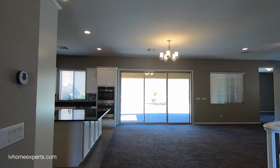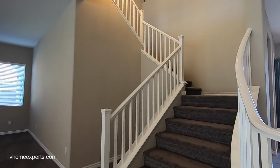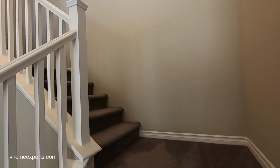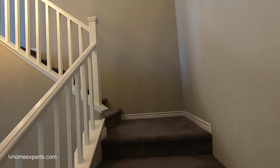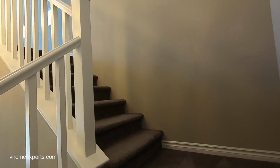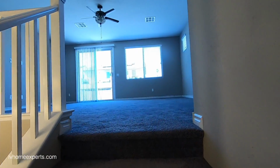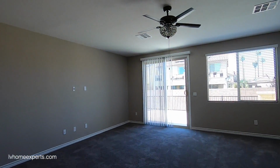All right, let's go upstairs. So as we come upstairs, we have a total of 6 steps before we come to a landing. And it pretty much spirals all the way around. So we have another 4 steps, come up to another landing, and another 6 steps. That takes us right into a loft with a balcony.